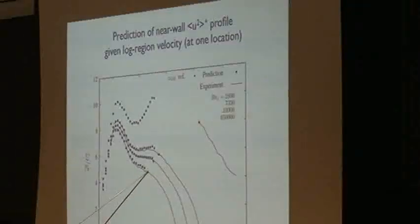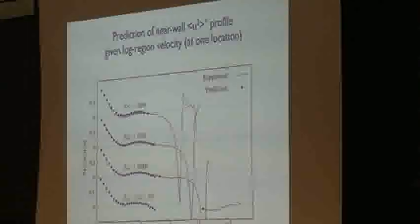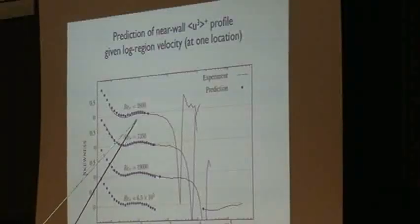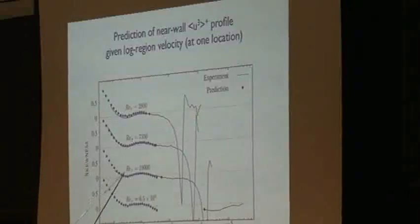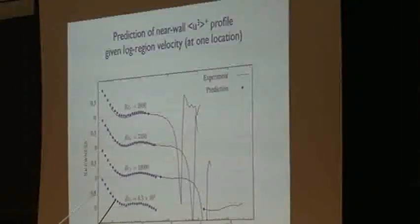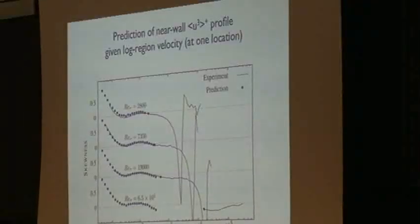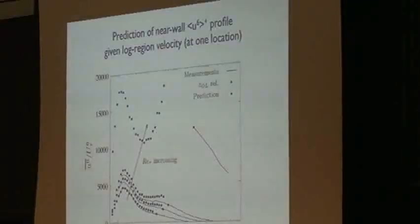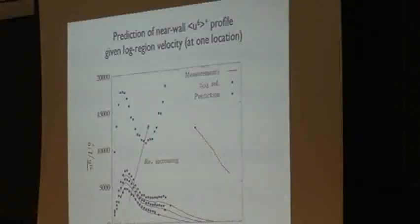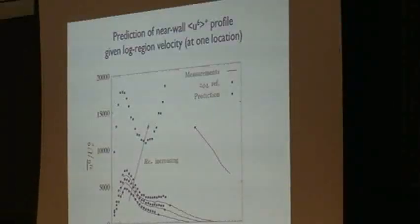So again, measurement here, blue is prediction, but then also what's interesting now, we can look at the skewness, and we predict the change in the sign of the skewness near the wall with an increase in Reynolds number. This has always sort of been a mystery, why does that happen? This shows you that it's part of this modulation process. And you can go to anything you want, even order-6 moments. A lot of error in those, but the trends are consistent. So I'll stop there. Thank you very much.